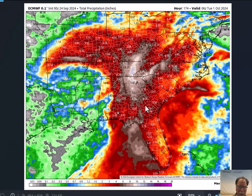This is depicting as much as 8, 9, 10 inches of rain in parts of the Tennessee Valley and the southern Appalachians. So certainly not only is tremendous rain on the table for Florida, but again, all the way up through Georgia, the Carolinas, and in this particular case, all the way up into the Tennessee Valley region.